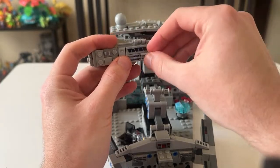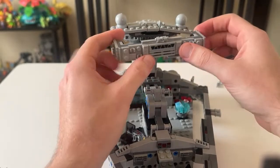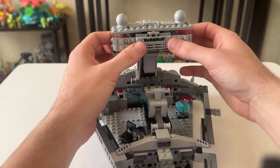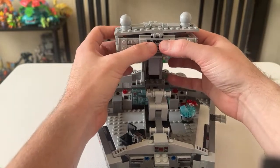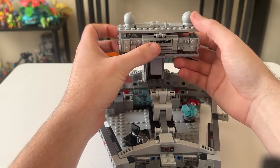Not that this is going to make it any more stable on the actual build, but my friend is currently building the same set as you. Oh, cool. Is he farther or behind the step that I'm on?